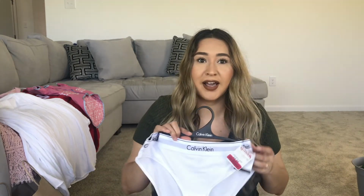Moving on to TJ Maxx. First thing we have here in the bag is some Calvin Klein underwear. Y'all know I told you guys how much I love Calvin Klein underwear. I got these in a size large and these were on clearance for $6.